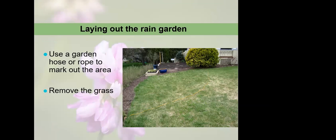You can do that by hand. If you wanted to rent a sod cutter, you could, but certainly you can just dig it up if you want. Just make sure that you've got all the grass removed. You don't really want too much of an issue with grass growing through your rain garden. So make sure that you've really got every last bit out.